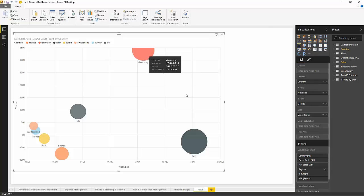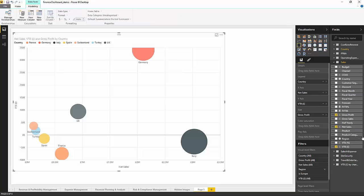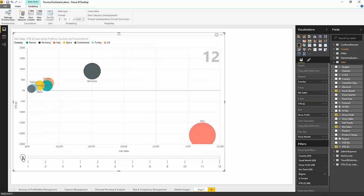That's great, but maybe I also want to see how this varies over time. Well, that's quite easy to do because I can come into my field selector on the right hand side. I can take my fiscal month property and drag and drop that onto the play axis. You'll see now we've got a play axis appearing at the bottom with a play button. I can press that button and play through my 12 month period, and see how the different countries have performed over time.